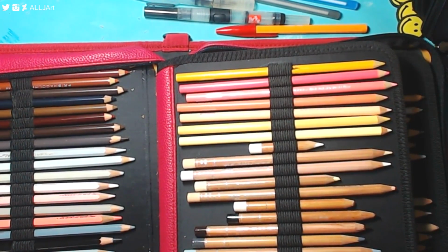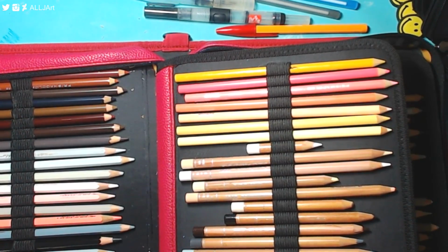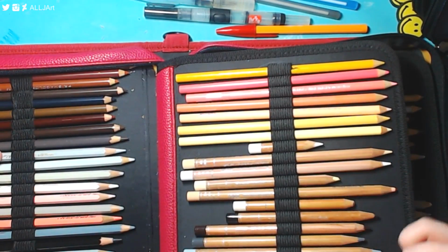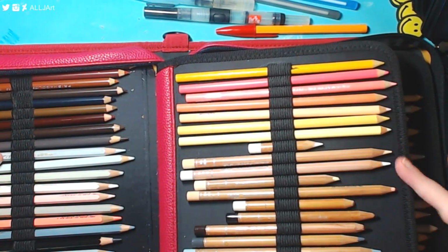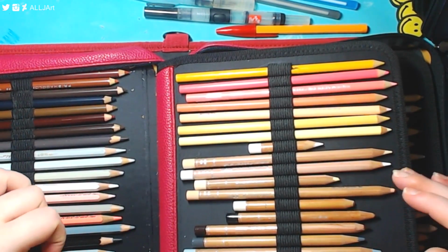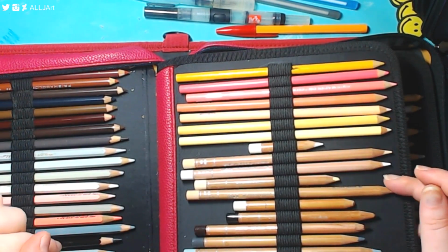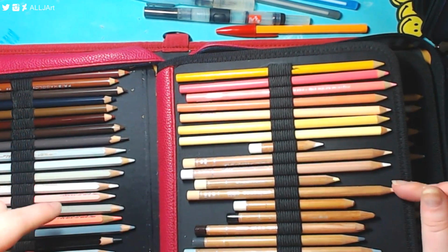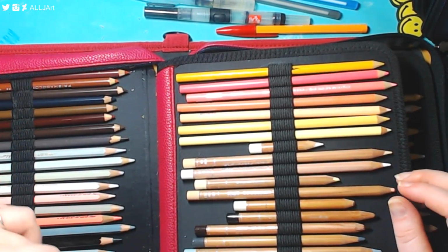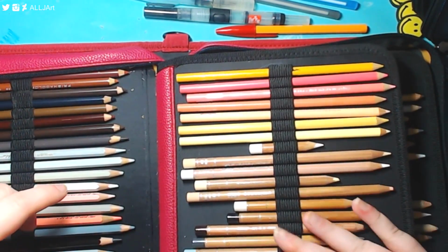I have another pencil case that's got the full set of these, which are my favourite pencils ever. My second favourites I think would be Luminance, just purely because of the price, and I do not like the consistency as much as the Polychromos, because they are a little bit more creamy, so they're a little bit harder to work with, and they do disperse a lot of pigment, so I don't like that as much. You have to have a very light hand to use these well.